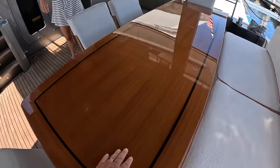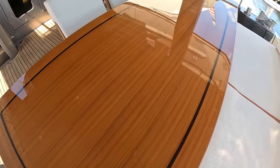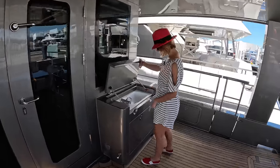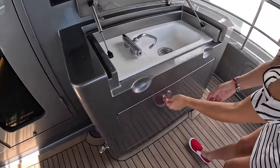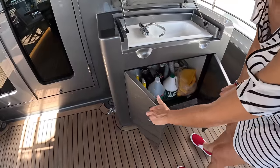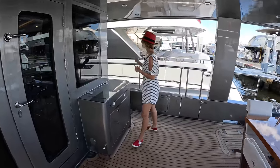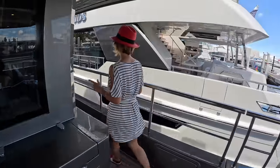Isn't this table gorgeous? It's varnished, really high gloss. It looks beautiful. On our starboard, we've got a sink and probably, I would assume, some storage, but let's look. Yeah, quite a bit of storage underneath. And then I think we should go forward. Okay, let's do it. Should we go forward on this side? Yep. Okay, so we're gonna go on starboard.